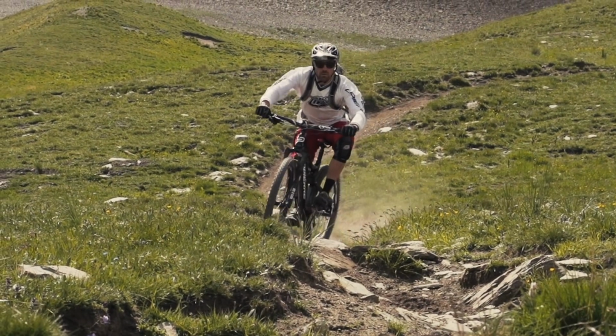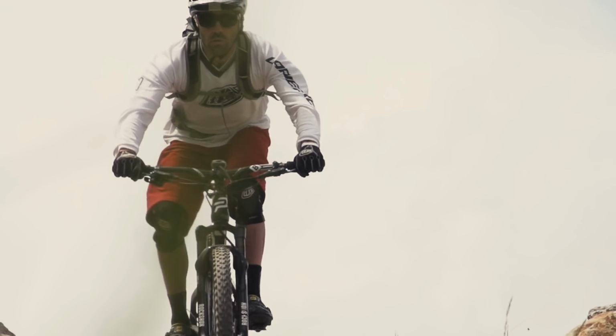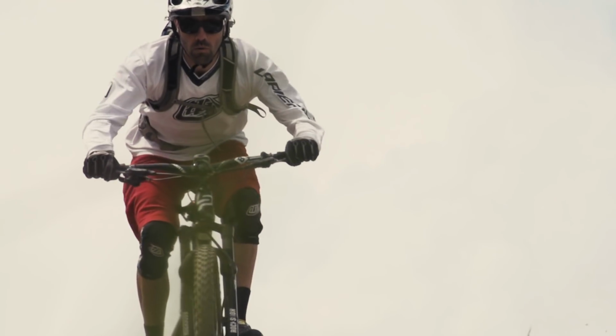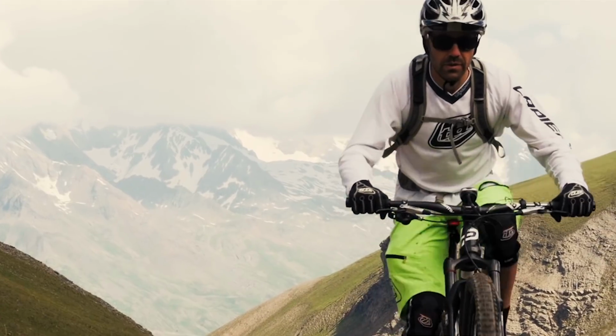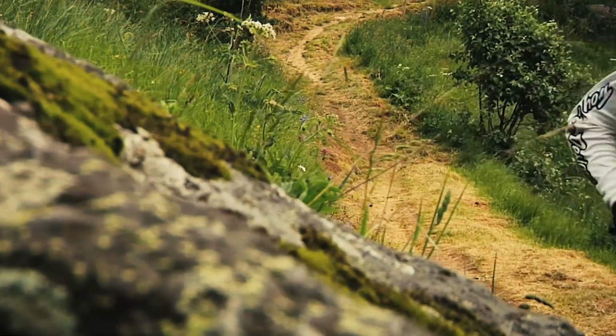He's had a great involvement in the way the suspension works, the geometry on the frame, and the general ride characteristics of the bike. He wanted something that could pedal, could descend, was fun, playful, and great for the average Joe all the way up to the pro.